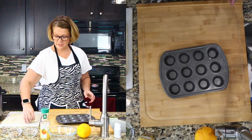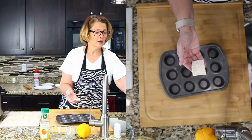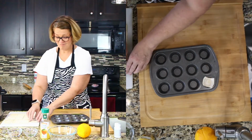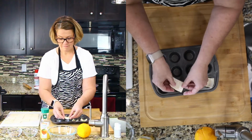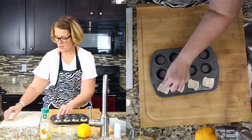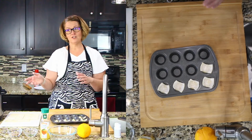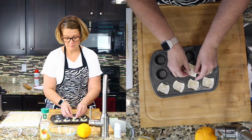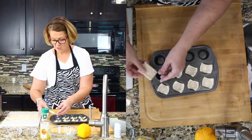Now, all I'm going to do is take one of these little pastries. I can't see where you guys are at. There we go. And we're just going to put it down inside. See how easy that is? Do you hear? The Instant Pot is now beeping. The 1-minute pressure cook is done. It is going into a natural pressure release. So we're going to let that happen for 5 minutes before we open up the pressure valve, which is going to give us time to cut our brie.